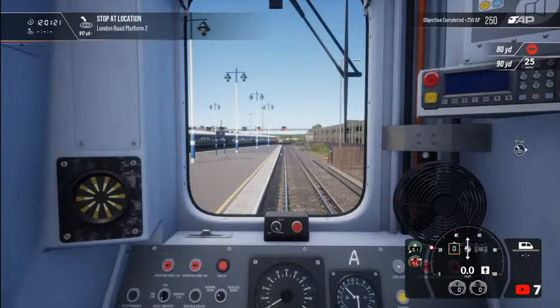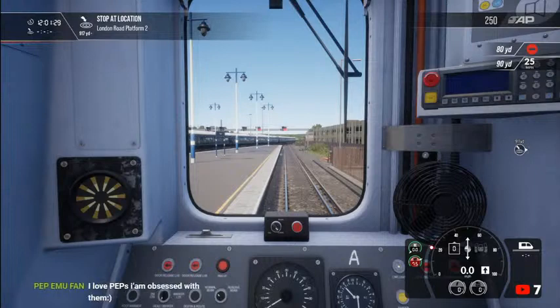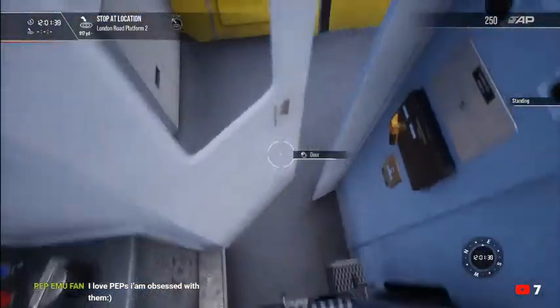Right. Except that we can't get moving, because the signal's still at danger. And we'll just cruise here. Hello everybody! How are we doing? Got 70 playbacks, bloody hell. Love peps! I like the peps too. Alright, that's going to take a while, so we can have a look around the cab.